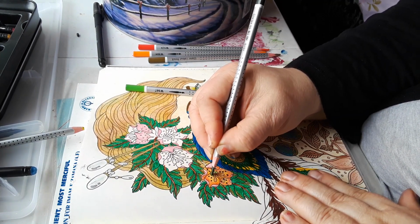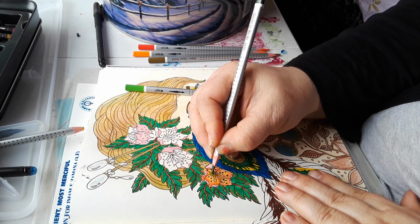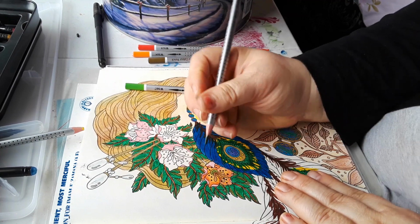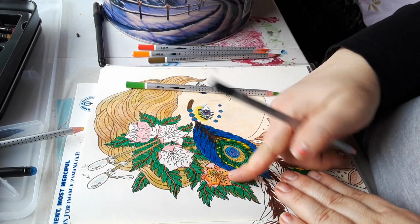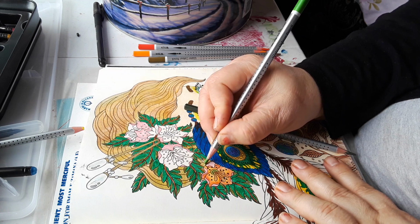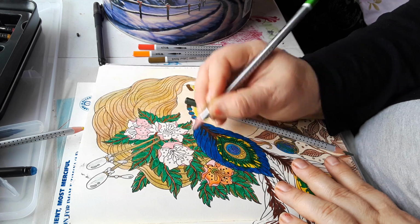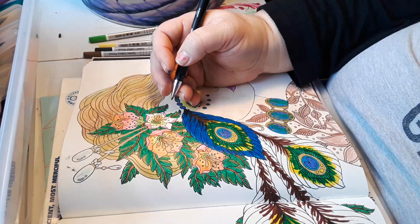I'm going to shade two shades of green together a little bit because one is a little bit one-dimensional. So there we go. That's how I'm going to do the flowers. And I'm going to make this stem right here this pretty green color. Now I'm going to continue with the other flowers.